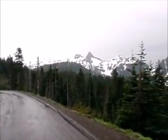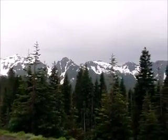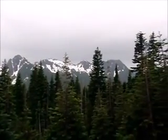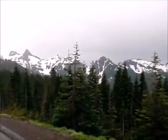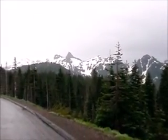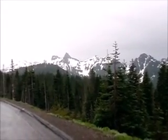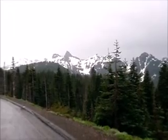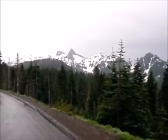Here's what the weather looks like. There's the Tatoosh Range over there. Just leaving Paradise here, driving over towards the trailhead, and that's the Tatoosh Range. It's raining. Unicorn's over on the far left side here. That's our goal. Takes about 2.5 hours to hike in. Pretty easy actual rock climb at the end there, but pretty fun.